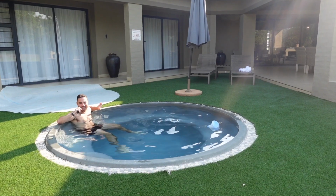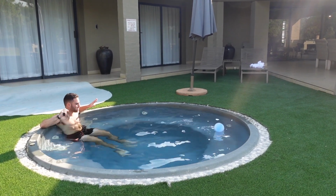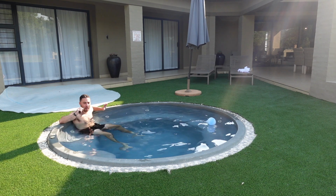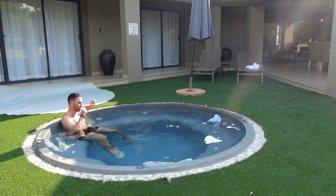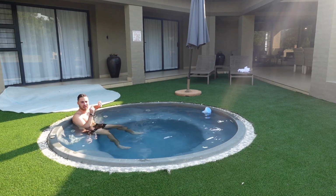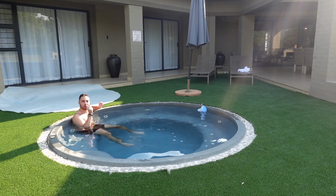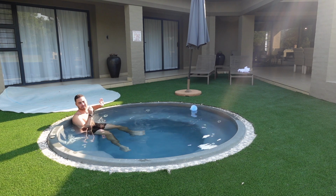This is the jacuzzi, and whoa, it is huge. It feels like a mini swimming pool, honestly. One of the bigger hot tubs I've been in my life. You can fit at least, I'd say, maybe, I don't know, had to just do some quick maths there. I would say around 10 people you could fit in here. And that's pretty crazy for a jacuzzi.